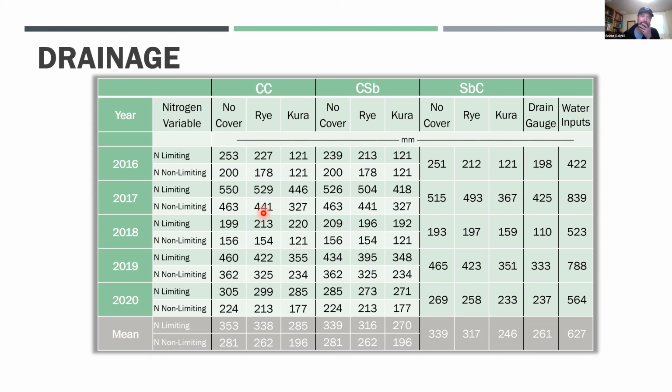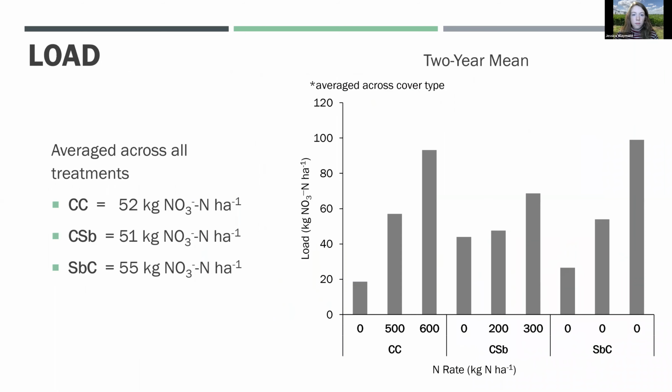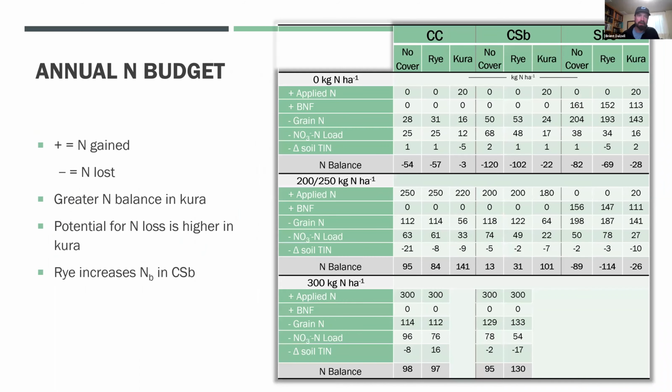Thanks for that talk. Can you go to the slide where you put together a nitrogen budget? I was a little surprised or confused. I thought I heard you say that the biological nitrogen fixation is not important with the Kura, or it doesn't influence these results. Can you talk a little bit more about that?